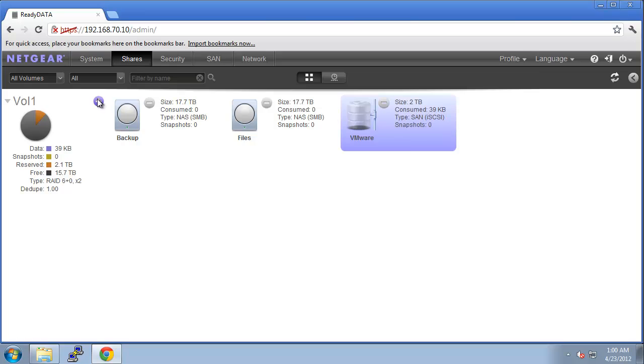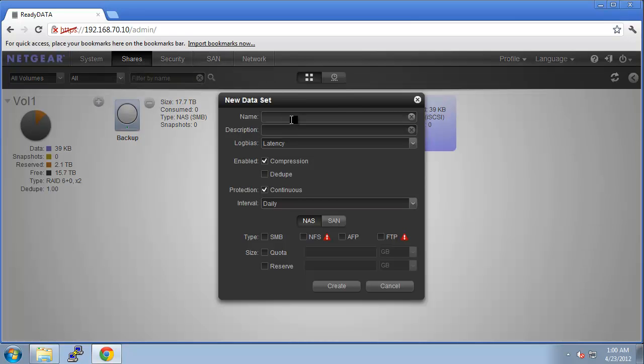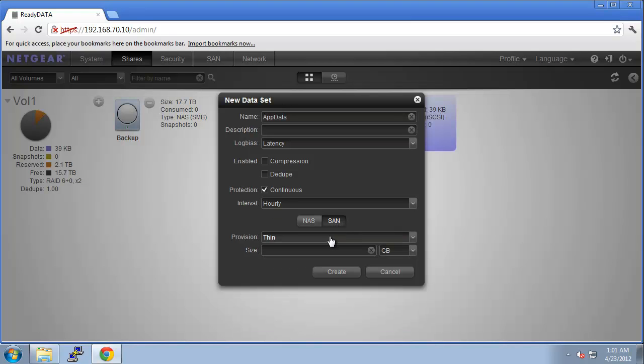Finally, I'm going to create one more LUN for my application data. We're going to use this LUN in this demo to have a look at how our constant protection mechanism works. So I'm going to call this LUN app data, and once again I'm going to disable dedupe and compression, and I'm going to set the protection to hourly. This time I'm going to thin provision the LUN. Thin provisioning consumes storage on demand and offers great flexibility.